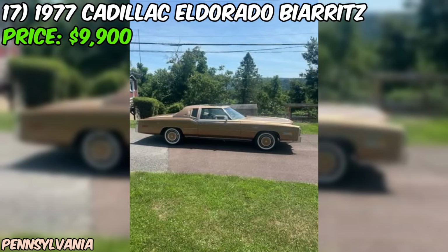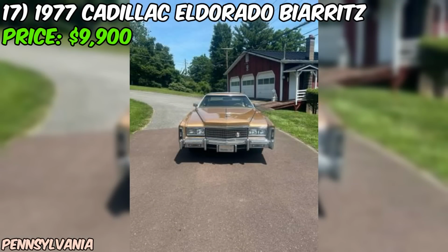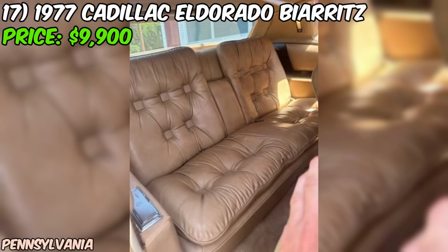$9,900 is still a pretty penny to drop on a car that's older than most millennials. But here's the thing. The Cadillac Eldorado Biarritz is a true classic. It's got a timeless style that turns heads and sparks conversations wherever it goes. And with the upgrades and features this particular one has, it's definitely worth considering if you're in the market for a vintage ride that's got some serious swagger.